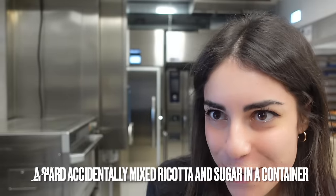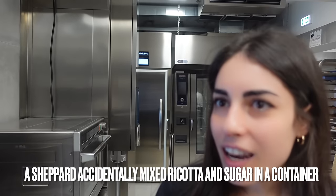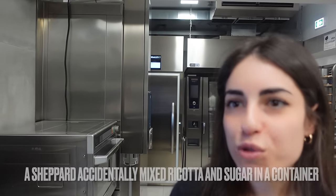Un pastore, diciamo quasi per sbaglio, mise in una bacinella la ricotta con lo zucchero di canna. So the pastor accidentally mixed sugar with ricotta. Exactly, in a container. Infatti il nome era cassat, che vuol dire bacinella, container. A container. Sì. Okay.